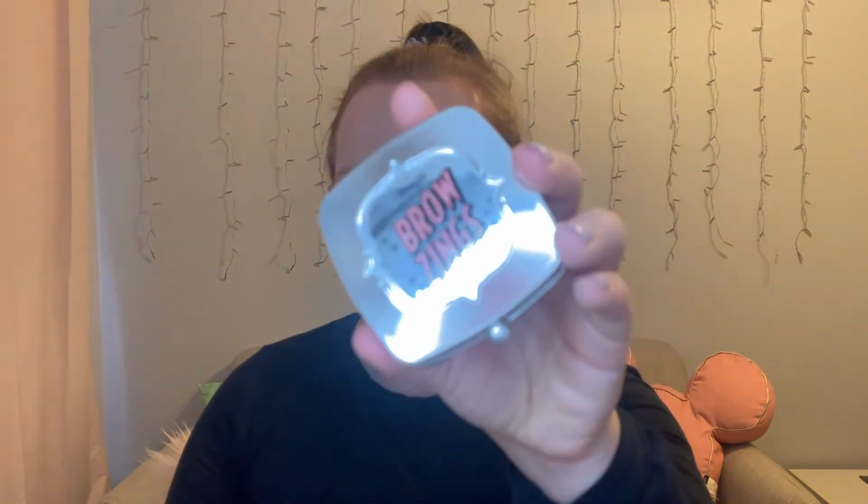So, didn't realize. Okay, so now we're doing eyebrows. So, taking the Browsings by Maybelline in the color 3. I'm gonna go do that off camera. Okay, so my eyebrows are done. They're not looking that great, but they're not horrible.